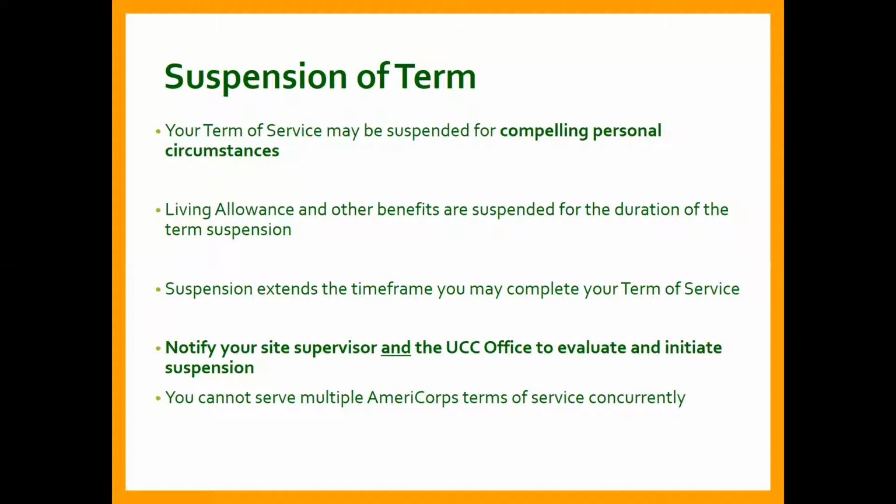But say you need to suspend your term of service for 2 months during that time and you can't serve any hours, those 2 months will be tacked on to the end of your term of service. So your service term end date will be pushed ahead 2 extra months. So it's essentially like you're not in your term of service for that time of the suspension. And those extra days will then be added onto the end so that you can still successfully complete all of your hours and receive your education award.